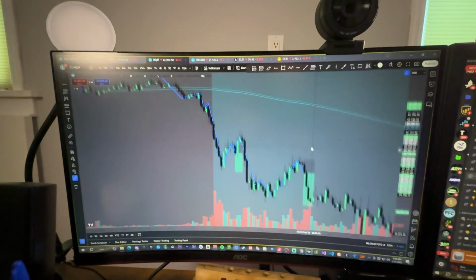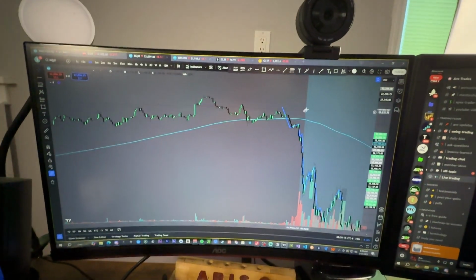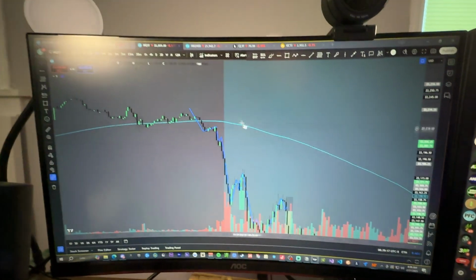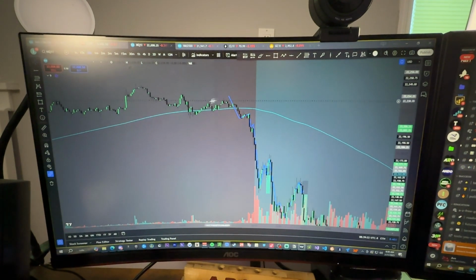We hopped on the charts at 6:30 a.m. This is market open. I'm just going to do a quick recap of the trades today. This is what we saw coming into market open. The blue zone represents market open at 6:30 a.m., because that's my time zone, which is 9:30 a.m. Eastern, 6:30 Pacific time. Hopped on, saw we had a bearish bias.